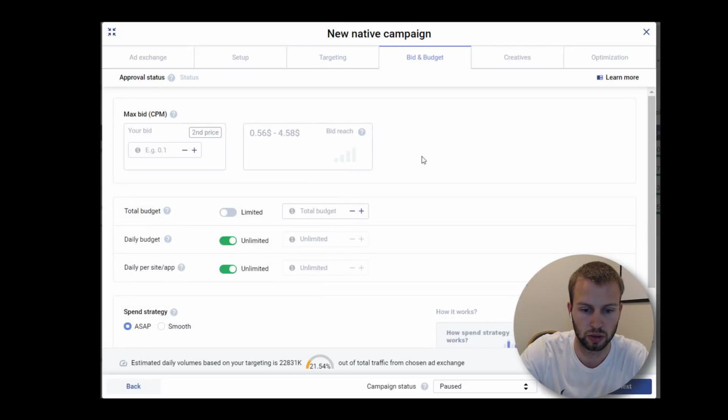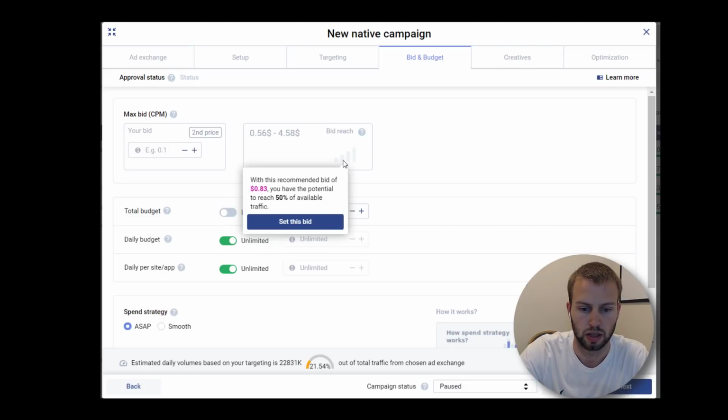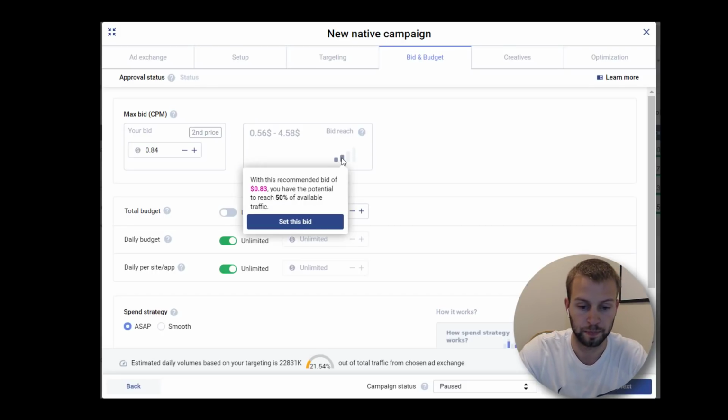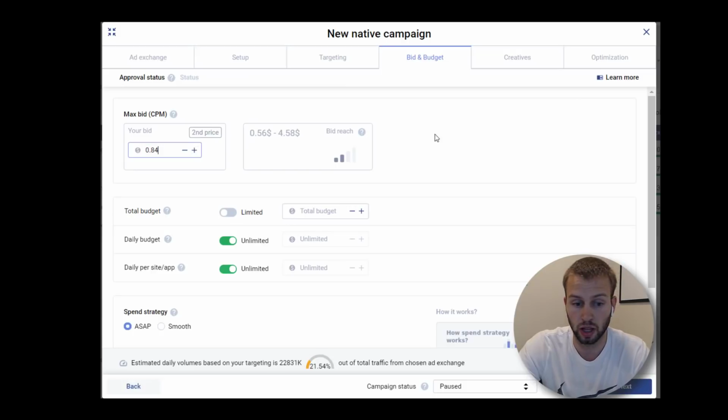Next, your bid. So I like to go and see, so with a bid of 83 cents, I'll have the potential to reach 50% of available traffic. So I'd go like 0.084, just 1 penny above the 83. And that's up to you. You can do more, you can do less.